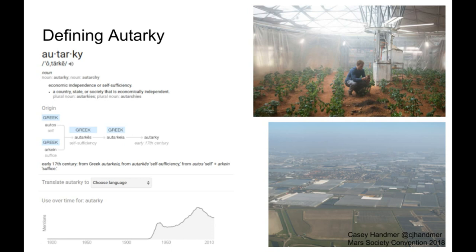So first up, let's think about what we mean by industrialization. I'm going to start with a word, autarky, which is not a very common word, although it is well-defined. Because the goal here is to think systematically about visions for the future that we all share. Autarky is defined as a state of economic independence or self-sufficiency, which is a fairly simple concept. It can also refer to a country, state, or society that's economically independent.